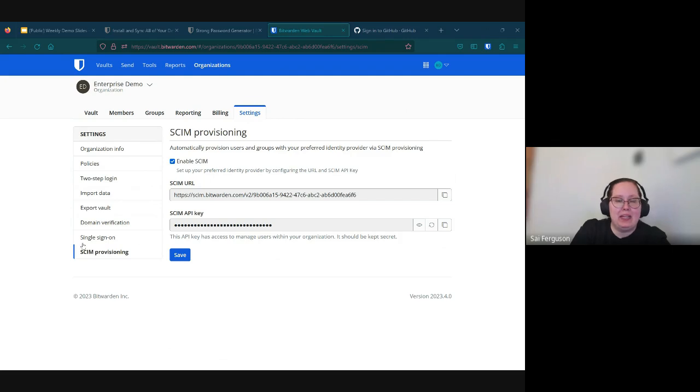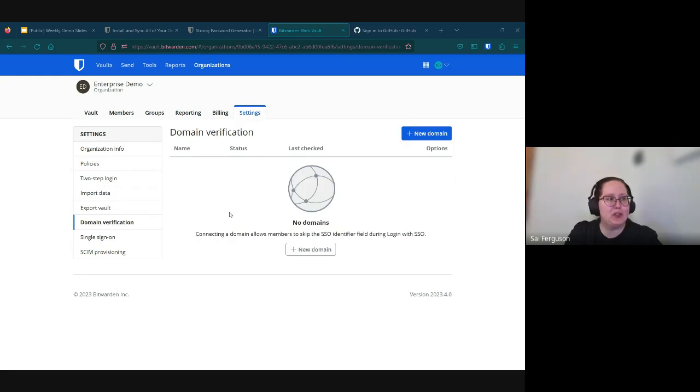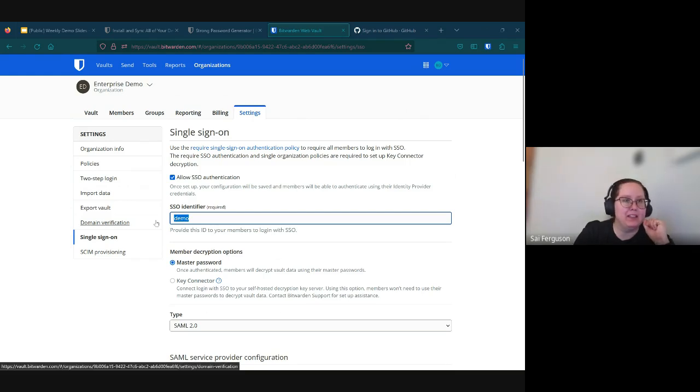Let me backtrack just slightly here. With that single sign-on, we also have the ability to verify or claim your domain, so at bitwarden.com, at company.com, to associate that with this particular organization. So as your users go to sign in, they don't need to enter this SSO identifier. Bitwarden will recognize that they are an at company.com user and direct them to your single sign-on method.